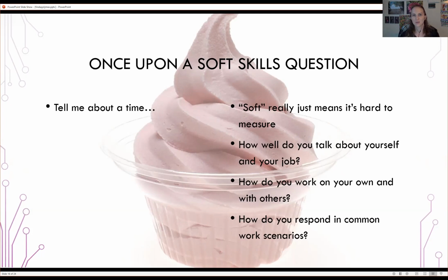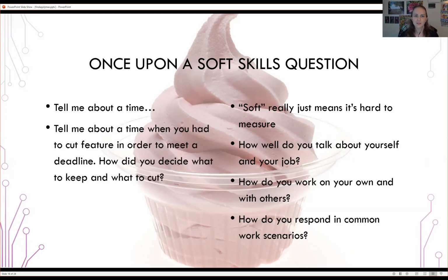So what was the situation? What were you supposed to do? What did you do? And what was the result? And so you might get something like, tell me about a time when you had to cut a feature in order to meet a deadline. How do you decide what to keep and what to cut?